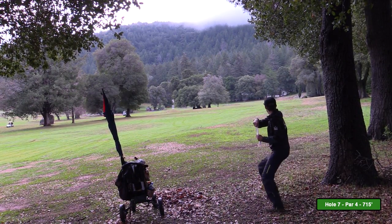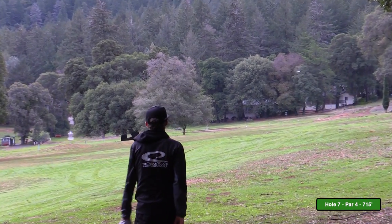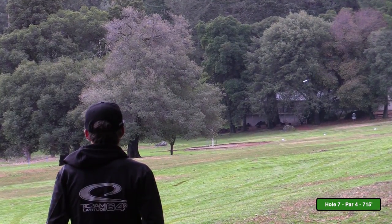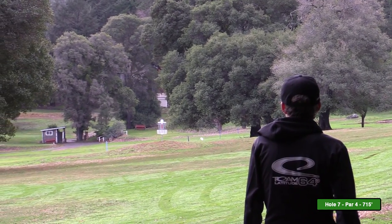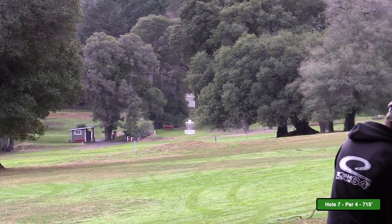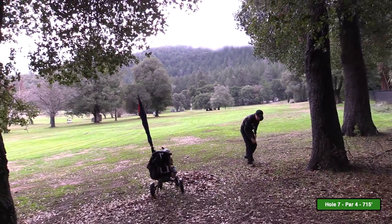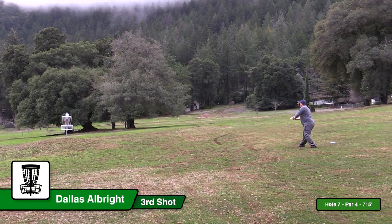Chris Addiego on the same hole. After a not too great first shot, he nails the second shot. You can just tell from this angle it's going to skip perfectly. Closer to the pin than anybody else after their second, even though he was in the worst spot. Park job for a birdie 3.